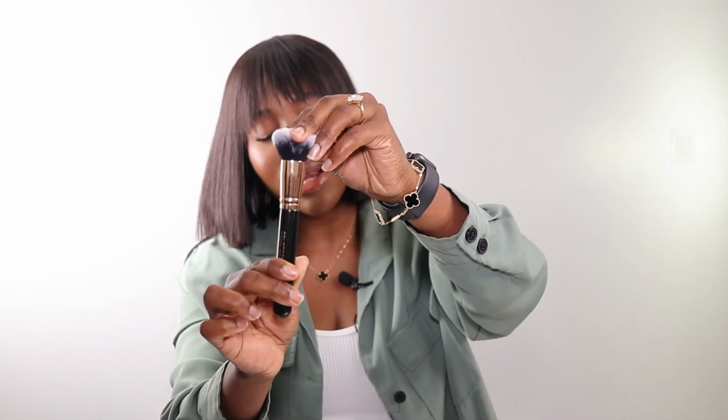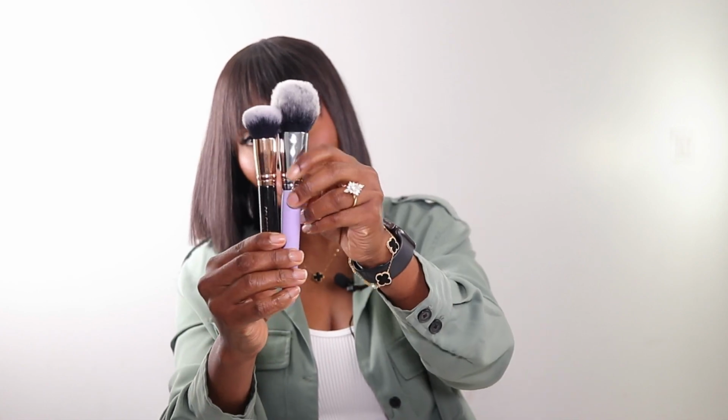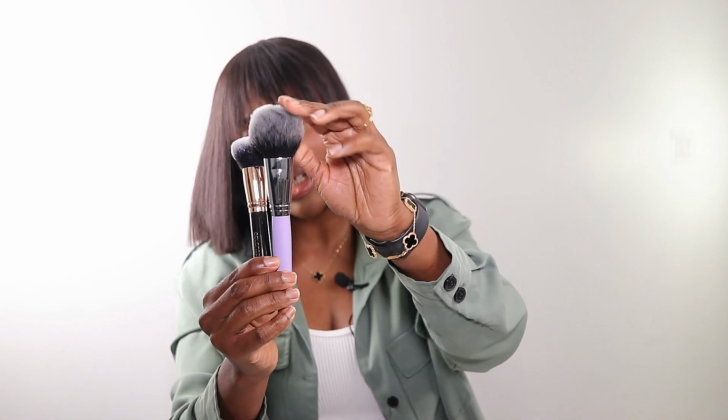And like I said, you want something that is this dense and not this big or too fluffy. This would not adequately go around or press that product into your face. This is too fluffy for liquids, and it just wouldn't do the job right for you.